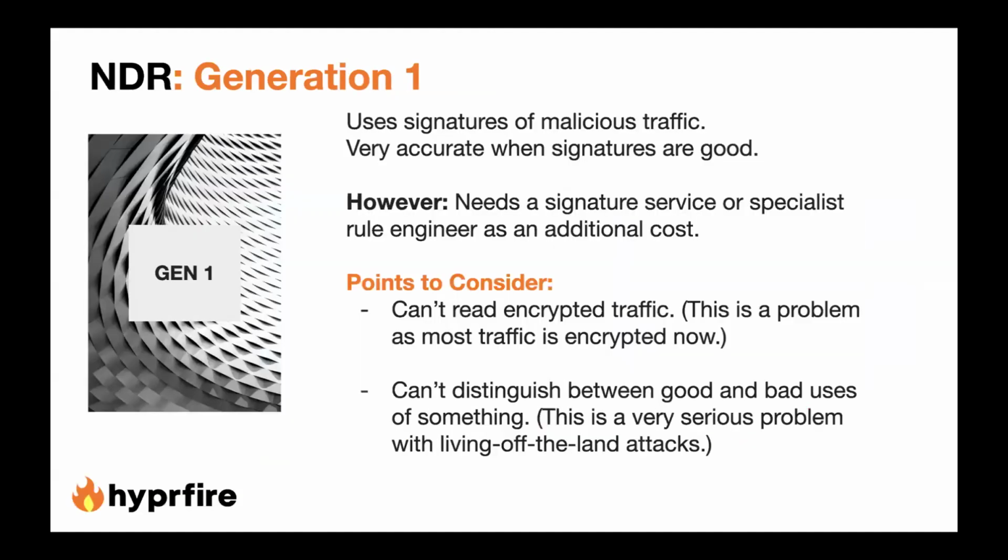So Generation 1, very simple, is what we called a signature-based system. The Generation 1 systems would look for the malware in the network traffic. Like if you've got a worm in there, if everyone remembers Conficker or Blaster, really old school, but still. The worm had to send certain communications to another machine to travel from one machine to another. So if you knew exactly what that looked like, you could just look through traffic for that. And if you saw it, you could go, that right there, that's a worm, that's bad, right? Very, very accurate when those signatures are good.